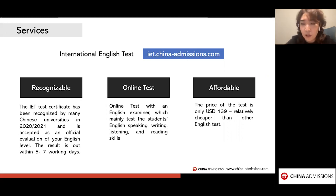Especially for places where IELTS and TOEFL are canceled, feel free to contact us and book the IET test on our platform. If you have any more questions, you can always ask us. For the English-taught programs, all those certificates are accepted, but I really suggest you check with us ahead of time if you want to use our service. It's totally free. I hope this answers the question.